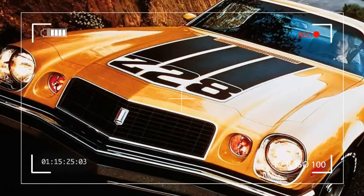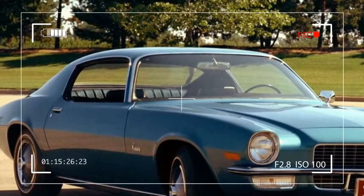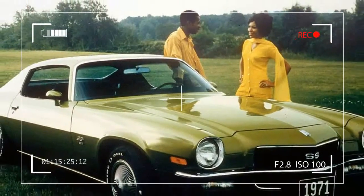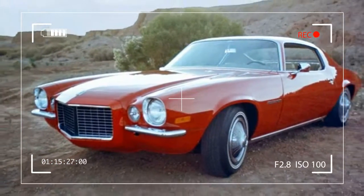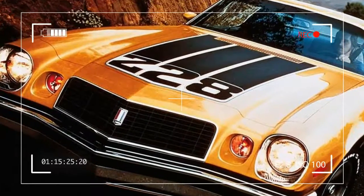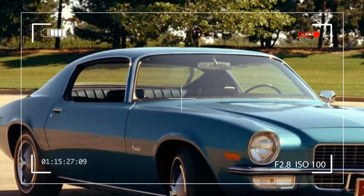Dubbed Super Hugger, the second generation Camaro was developed without the rush of the first generation and benefited from a greater budget justified by the success of the first generation. Although it was an all-new car, the basic mechanical layout of the new Camaro was familiar, engineered much like its predecessor with a unibody structure utilizing a front subframe, A-arm and coil spring front suspension, and rear leaf springs.